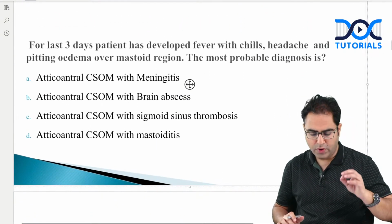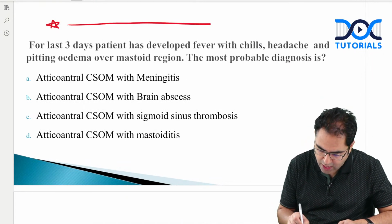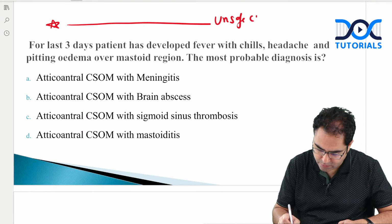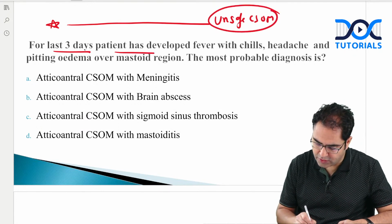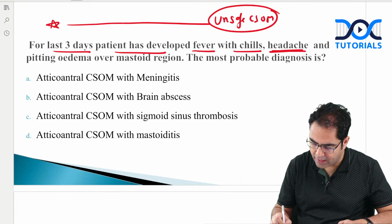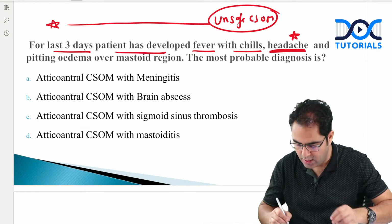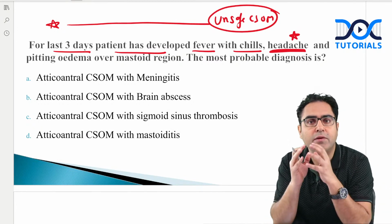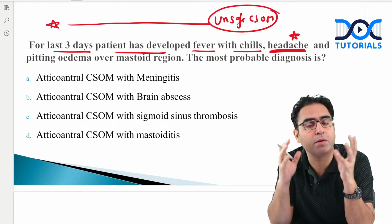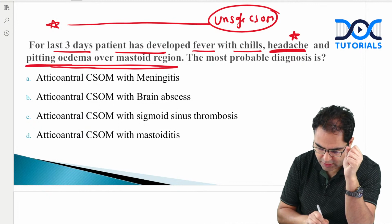Now, there's a question missing over here. A patient has got unsafe CSOM, and for last 3 days, the patient has developed fever with chills, headache. Now, this is an important word: whenever you see a CSOM patient with headache, think of intracranial complication. A CSOM patient with headache means think of some brain problem, okay? And pitting edema over mastoid.